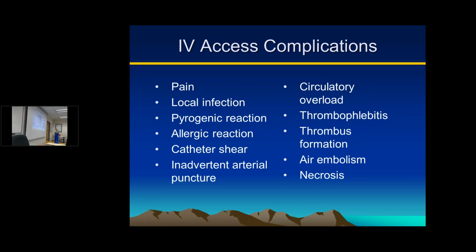Inadvertent arterial puncture, never would that happen here in Spokane. Okay? That's over in North Idaho somewhere, not here.